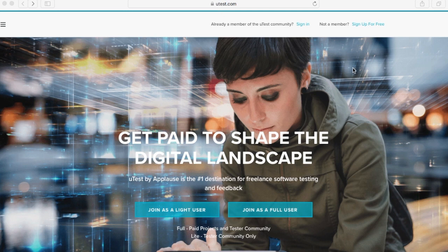So in order to go ahead and sign up and become a tester, apparently things have changed. I don't remember having the option to join as a light user or join as a full user. So I'm not very familiar with that, but it says the light user is tester community only, and a full user has paid projects and tester community. The projects that I do are paid, so I'm not sure on the difference of that, but I would suggest to join as a full user. You can click that, or you can click here. There's no cost to sign up, and you can go ahead and click sign up for free.